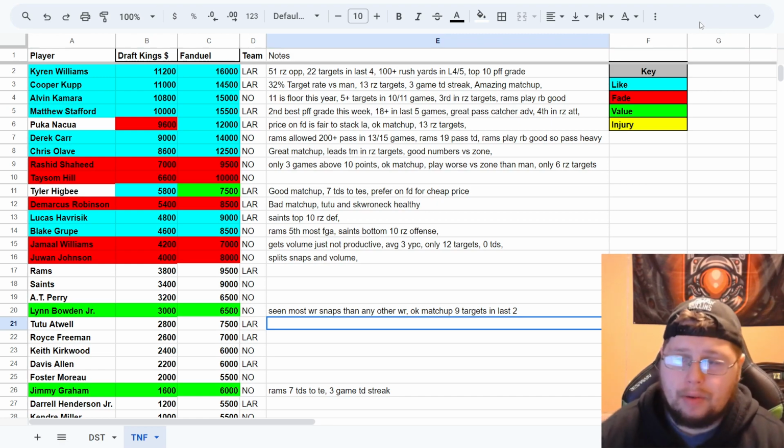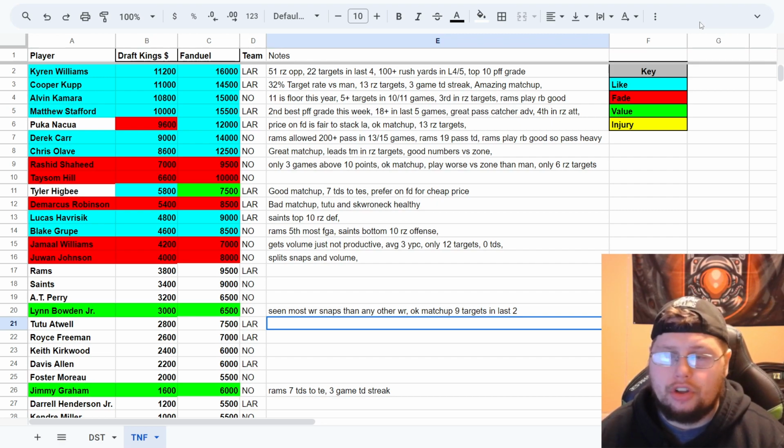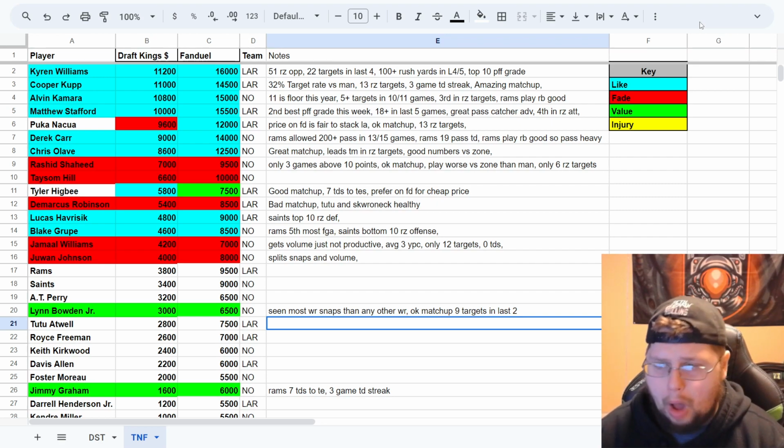Both defenses, I don't have as a fade or like. I see this being a high-scoring game. If the teams are efficient, I see this being a high-scoring game. I don't think either defense is good enough to where they could stop the potential of these offenses. Now, granted, the Saints' offense is always very shaky, but the Rams are going to pass heavy.